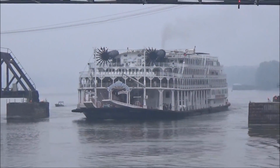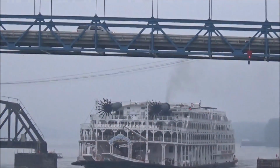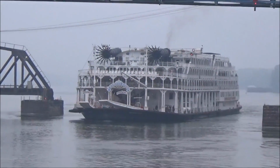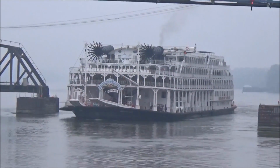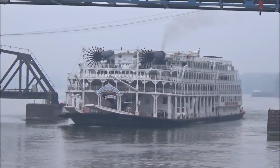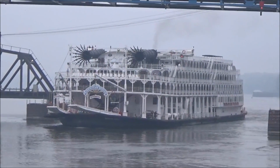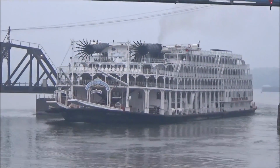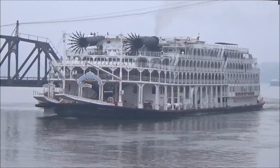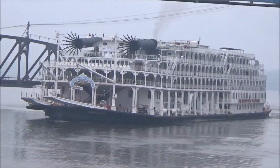I know this part's going to be pretty lengthy. Right now it's going through the drawbridge. And it's about ready to go underneath the US 30 bridge right there, what we call the South Bridge. The American Queen is one of the largest passenger boats on the Mississippi River. Also cruises the Ohio River. It's huge. The camera does no justice to this at all.